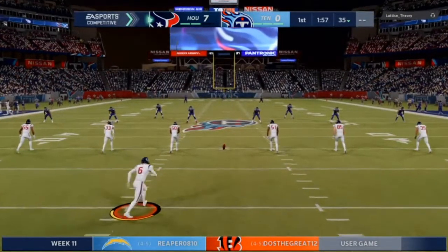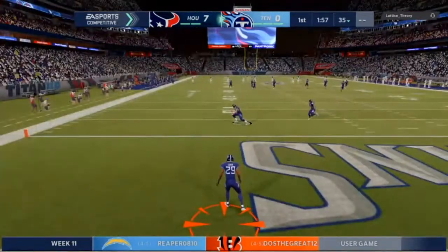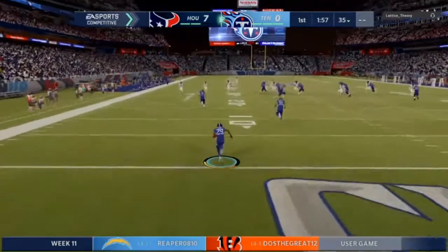Will Lutz. So they'll get another shot on offense following that pick 6. And now the kick is away. Fielded near the back of the end zone.